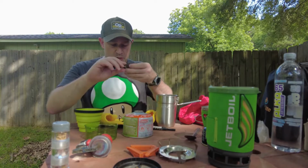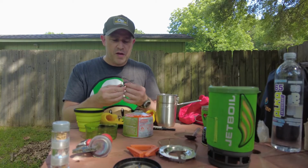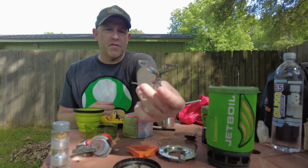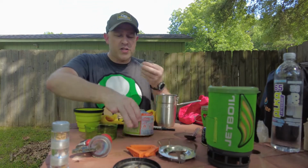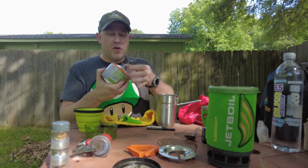The stove that I'm going to bring out is the BRS 3000. A lot of people have talked about this stove. A lot of people like it because it's very compact. It's very lightweight. It's made of titanium. It is a Chinese-made stove. There's a bunch of different ones out there. The BRS 3000 is not the only one on the market.